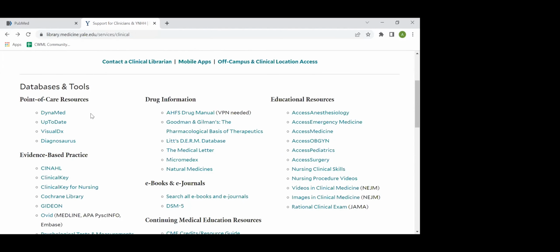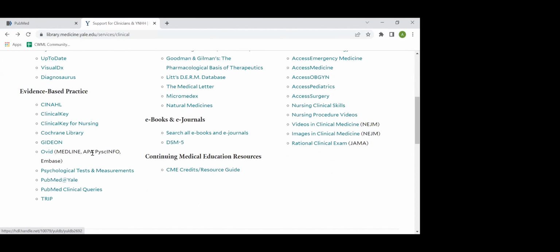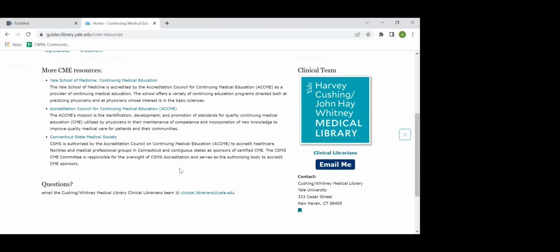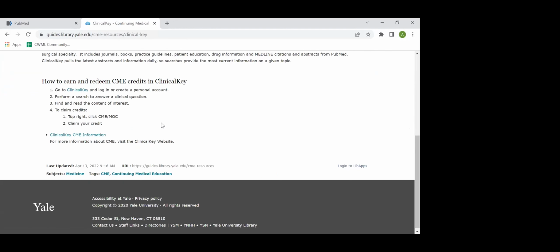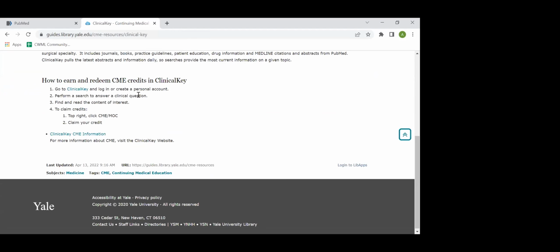So anyways, there are point of care tools, evidence-based practice tools. We also have this great continuing medical education resource guide that I just want to highlight real quick. It shows all of our resources and also some free resources that you can get, medical education, and gives you step-by-step guides of where exactly on the app to look to claim that information if you have to compile it yourself.